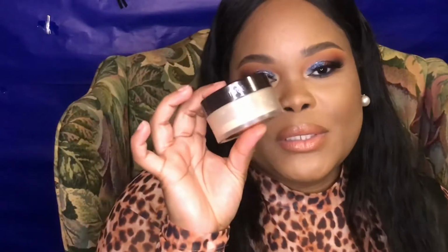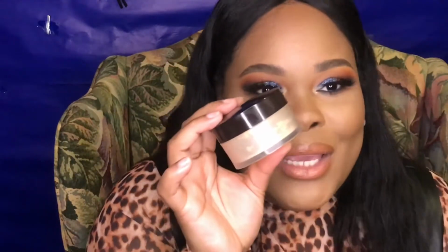Laura Mercier is the real OG. So this powder here works for every skin tone, honey. I know it's white. Well, it's white or beige, I should say, but it works for dark skin tones, light skin tones. It just works for everybody. So go ahead and get you one.